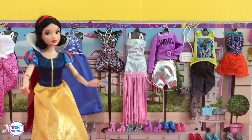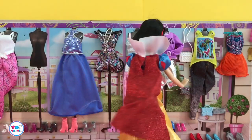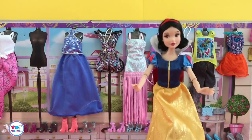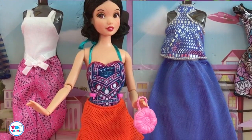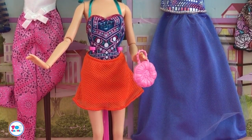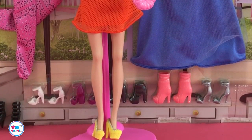Oh, this is so hard! Okay, focus now, focus. I know which one I want! I want that one at the end with the orange skirt! Snow White has chosen a printed halter neck top, a mini orange skirt, yellow shoes and a pink handbag.